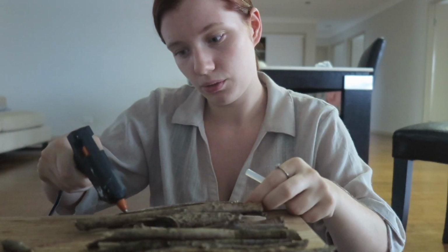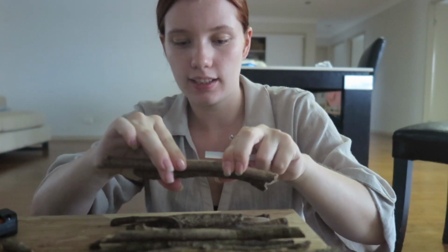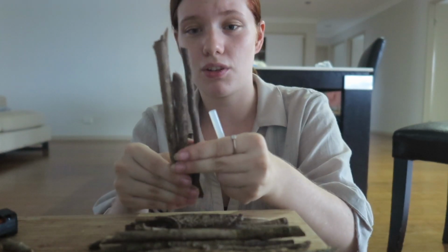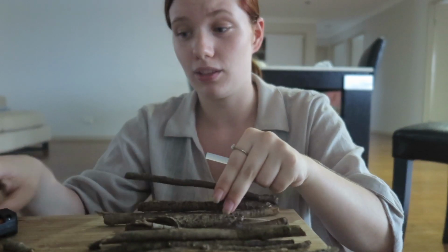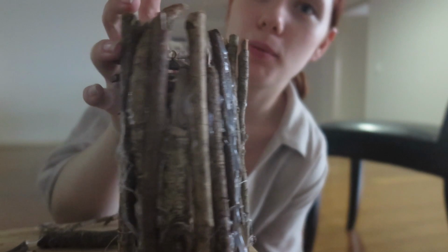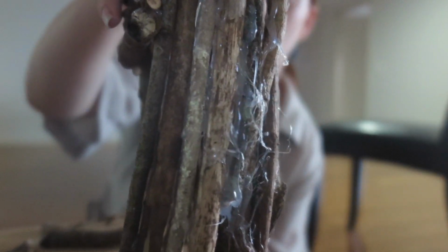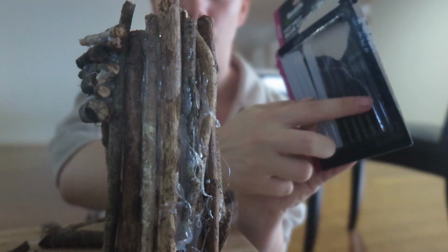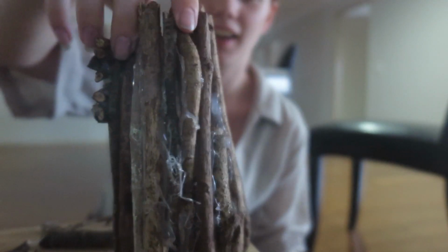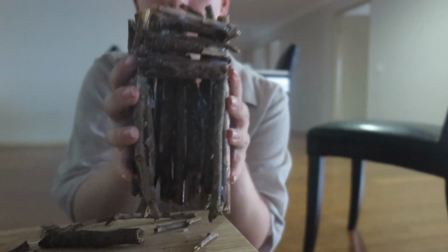Glue, glue, stick, stick, stick together. I genuinely don't know how she made it look so good. Okay. I have wrapped them around and you can see I've used a lot of glue. So I've used like all of these. Hopefully it will look a little bit better in a little bit. That's what it looks like.